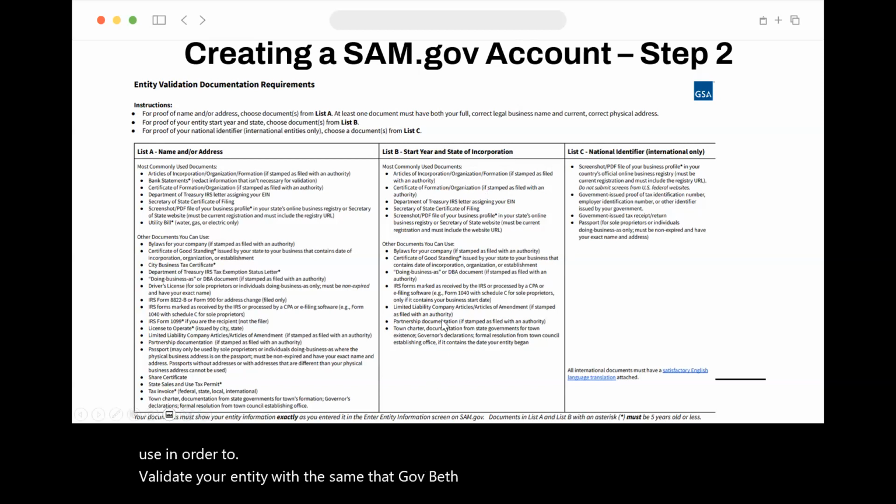Beth? Good morning, everyone. Just want to stop here. This is a very critical part of your registration. Again, before you would be able to receive a unique entity identifier number, you're going to have to provide entity validation documentation. These are documents that will validate your full and correct legal business name, the correct physical address for your business, and the year in which your business was formed.